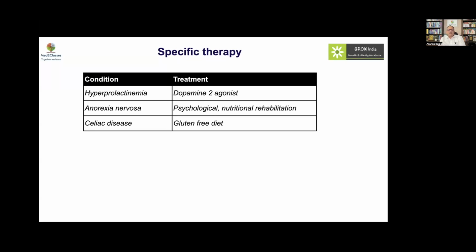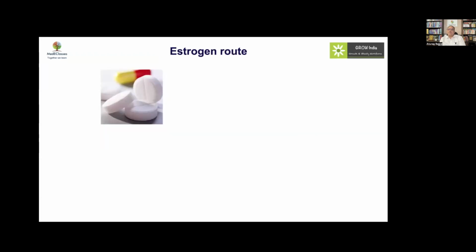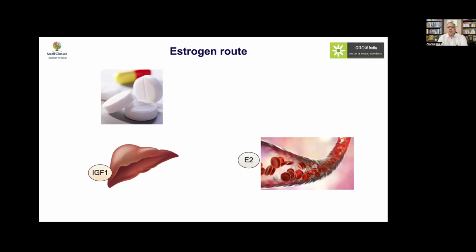Celiac disease respond dramatically to gluten-free diet. Systemic disease, specific treatment is required. Now, estrogen, the route is very important. We have an option of either giving estrogen via the oral route, wherein it goes to the liver and then reaches the circulation, or we give a topical scenario in which we just apply.